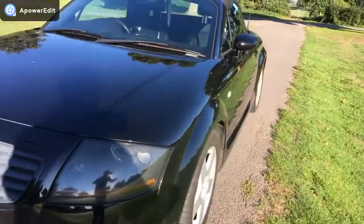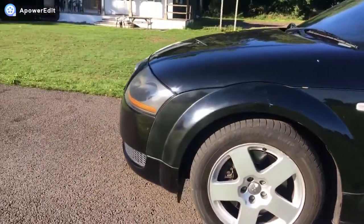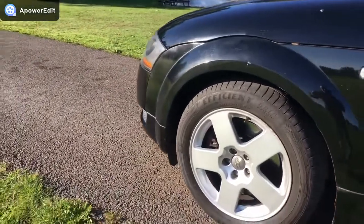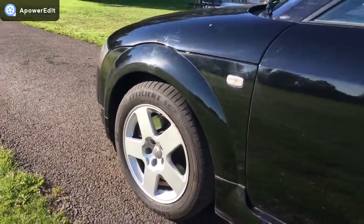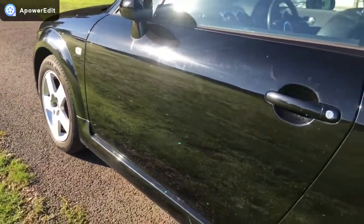If I come around a bit, sorry, I do apologise. Come around this way and go backwards. I think the front alloy's really good on the car. The panel looks incredibly straight, with only the very lightest marks in it.